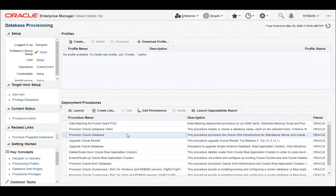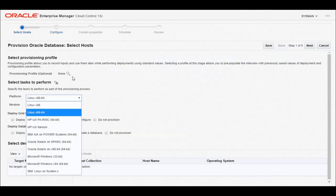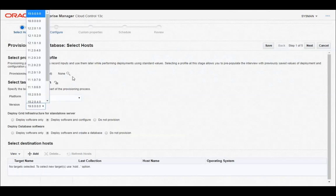Select the Provision Oracle Database deployment procedure and then click on Launch. This begins the workflow to provision the Oracle database. Users can choose an existing provisioning profile, which is a standardized way of deployment when it comes to Oracle database, or we can go about doing a fresh install. Select the OS platform for the database, followed by the database version. Enterprise Manager supports various versions starting from 10g up to Oracle 19c. Here we select 11.2.0.4 as the database version.